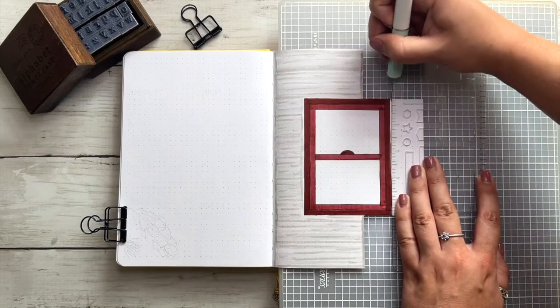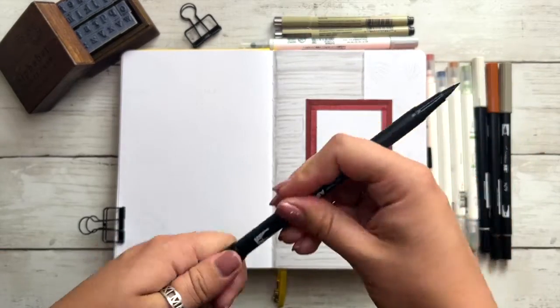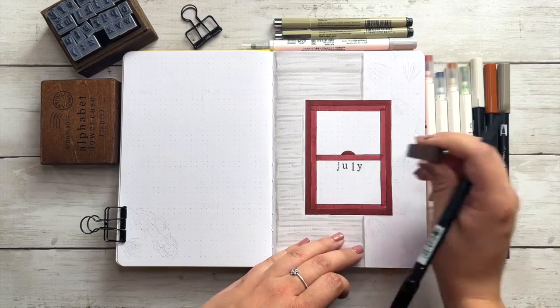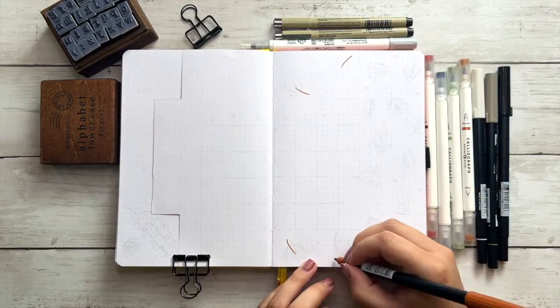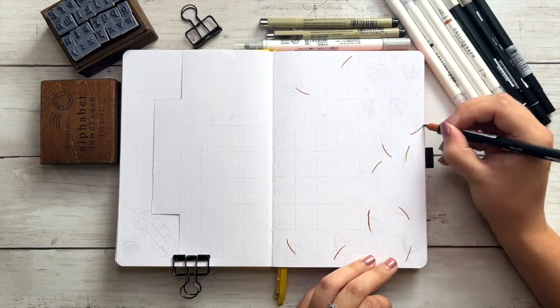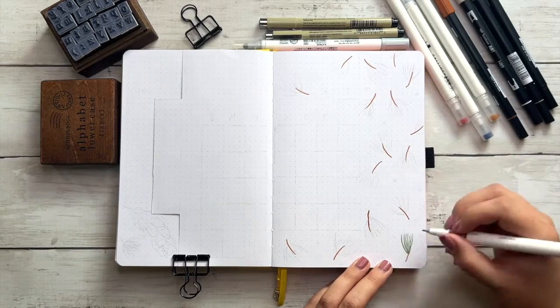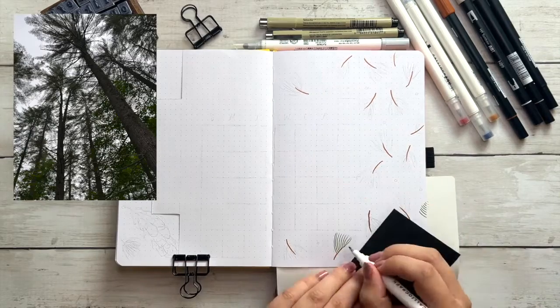And if you've been around here for a while, you know that I am doing a Dutch door for every cover page this year, and this month is no different, so I just cut out a little bit around this window. And then in the back of the spread, which is also attached to my monthly spread, I am going to have these eastern white pine, specifically little pine needles around the back of the spread, because southern Maine over here is filled with eastern white pines and a whole lot of pine needles.